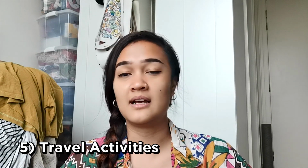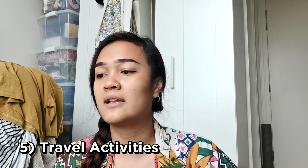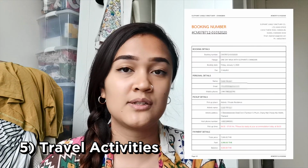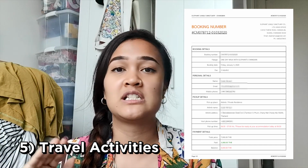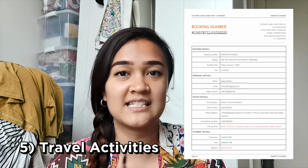Travel activities. Documents of your travel activities are also quite useful. So any travel activities that you did together, and if you have any receipts, like for example, me and my husband went to Chiang Mai and we went to the elephant sanctuary. So I printed the receipt to prove that we actually did this together, and there's the two of us paying for this together to get this experience.